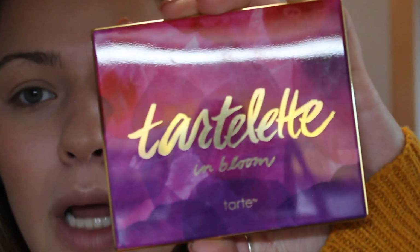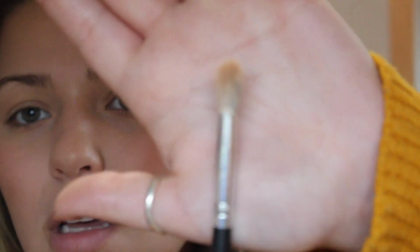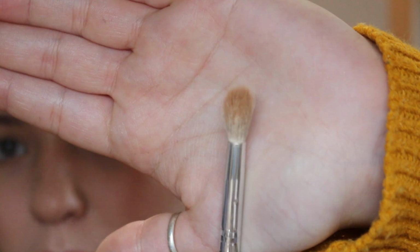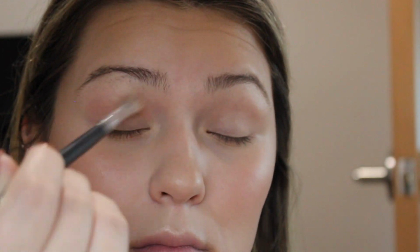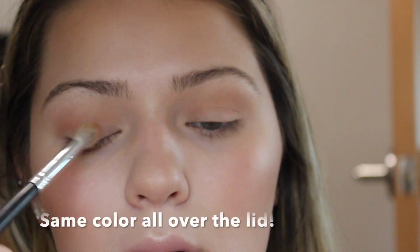My go-to palette recently has been the Tartelette in Bloom palette. I hate that these Morphe brushes don't have names or anything on them, but I'm just using a Morphe brush. It looks like this, so anything similar would do the trick. And I'm going to use the shade Sweetheart. It is this one down here. And I'm going to begin with it in my crease.